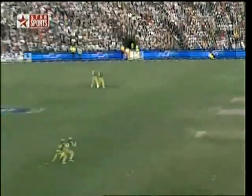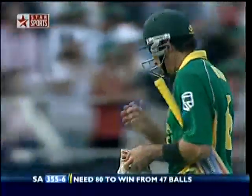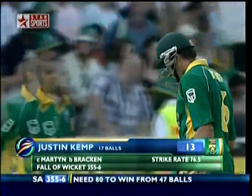Yeah, this is good bowling from Bracken. Kemp eyeing out that extra cover region, and in the end only spooning it. The lack of pace being his undoing. And that was well taken as well by Damien Martin at backward point. 355 now for 6.